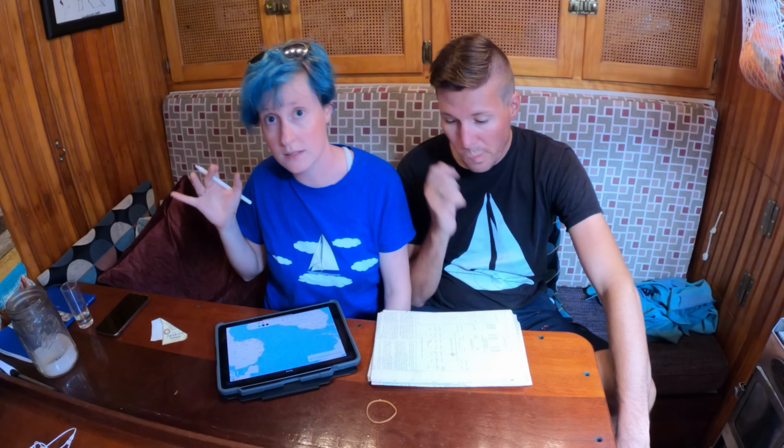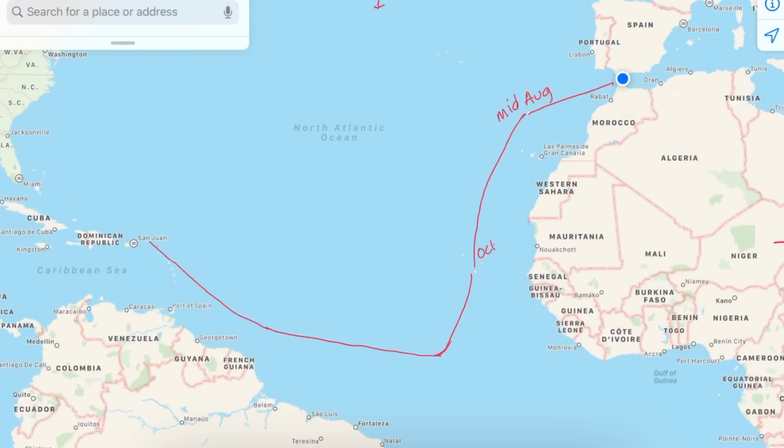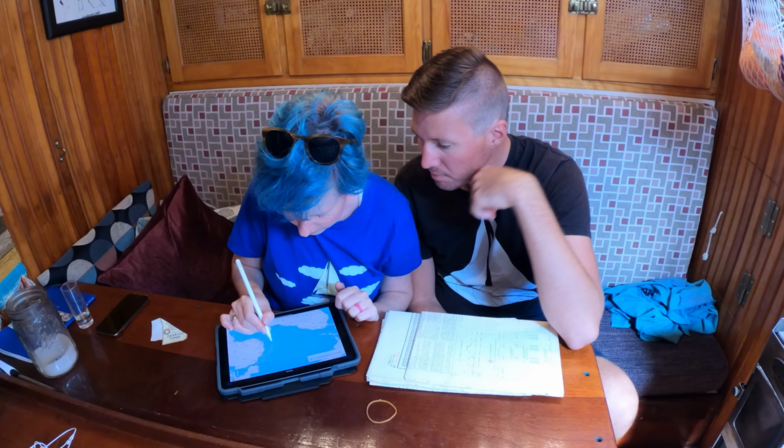Right. So the first thing I'm going to mark on the map is our original route that takes us to Madeira first and then down to Cape Verde. And then we will go across to the BVI. It's from there, down, over, and then out. All right, that's route one. Yeah, so that's the optimal plan.